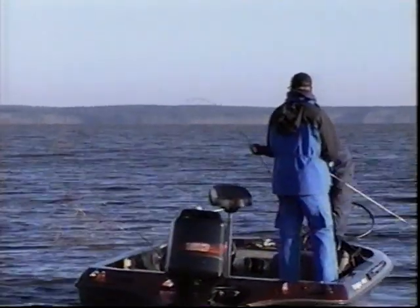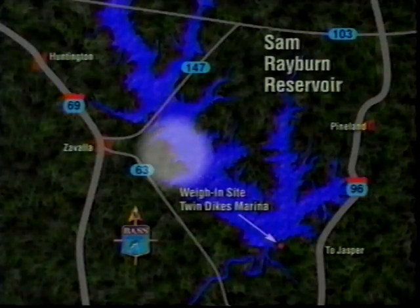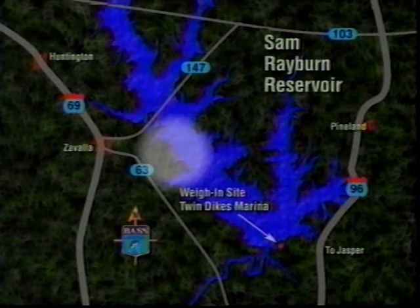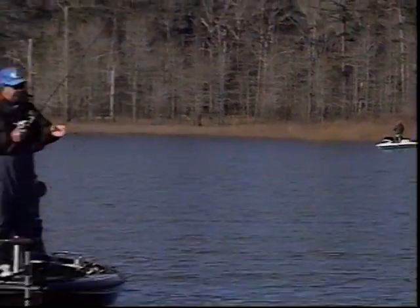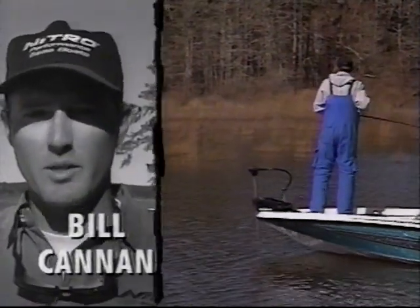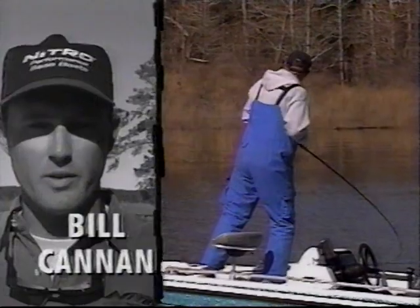The top 3 tournament leaders are all fishing the Black Forest area. Stan's working the flats just outside the Creek Cove, where Bill Cannon and Lonnie Stanley are less than 150 yards apart. The hydrilla comes into play at around 8 or 9 feet. Where I'm fishing, the deepest water I've got is about 6.5.